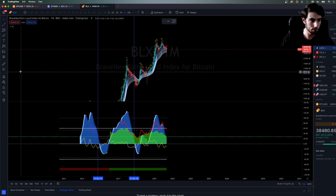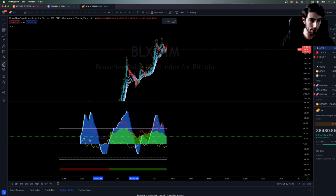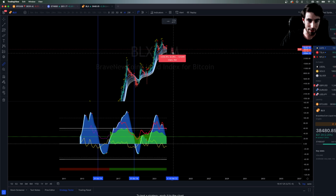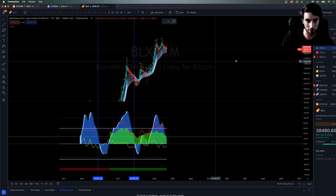66% and 55%, let's say. So 10% less. Let's say it's 45% from the top here because it's a 10% less. That would bring you all the way down to 23, 24.